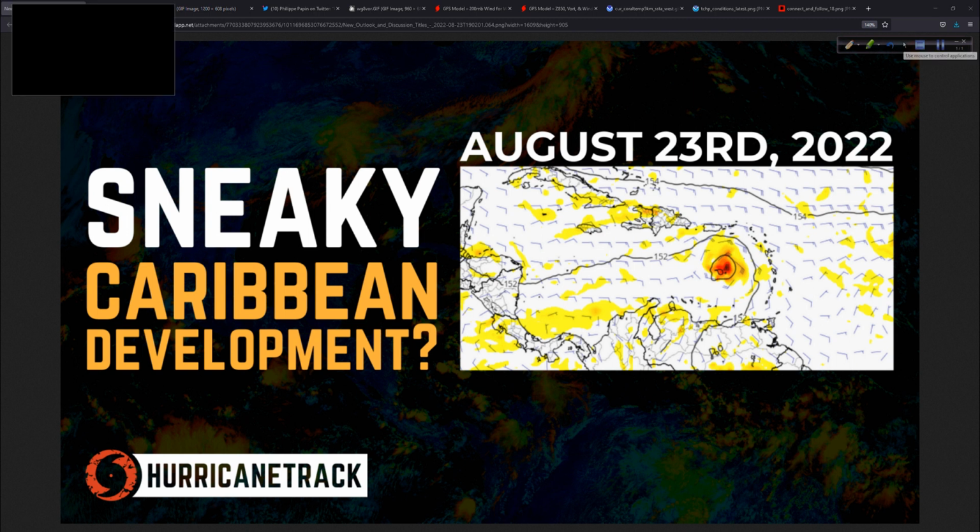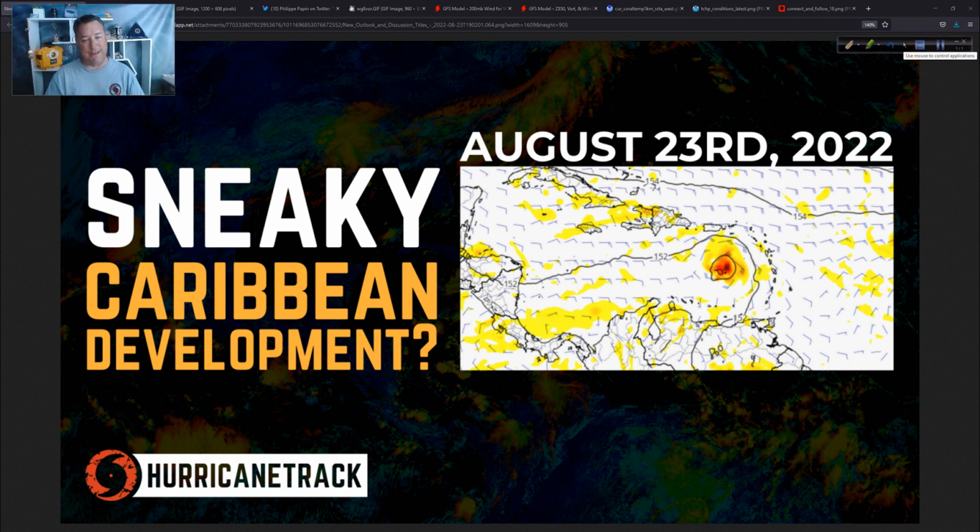All right, so we shall see. Sneaky development coming in. We've been watching it. It's not like we didn't know about it, but I talked about it this morning, and now it's starting to become more real because it is on the tropical weather outlook. So we'll see what happens as we go forward.